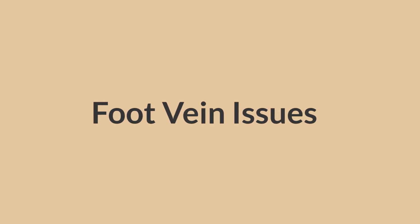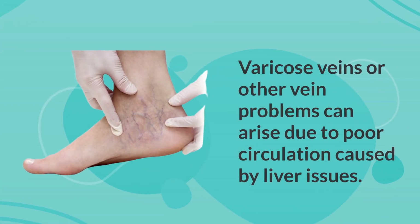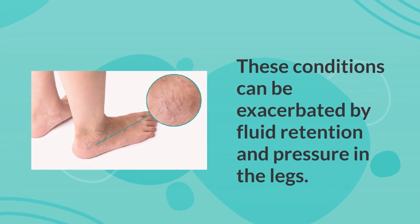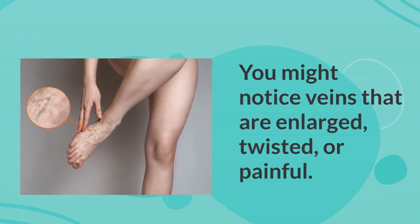Number 15. Foot vein issues. Varicose veins or other vein problems can arise due to poor circulation caused by liver issues. These conditions can be exacerbated by fluid retention and pressure in the legs. You might notice veins that are enlarged, twisted, or painful.